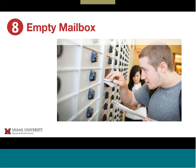On to number eight, empty their mailbox in the building. If they want their mail forwarded over the summer to an address other than their permanent address, they should go to the package center in the Schreiber Center to let them know.